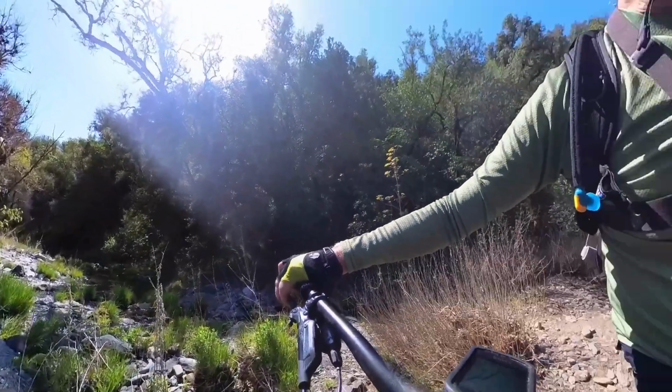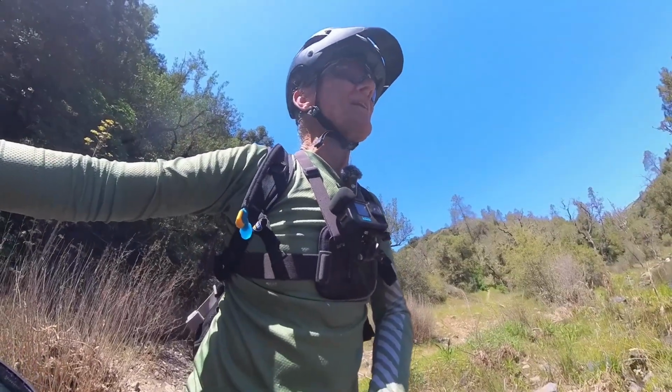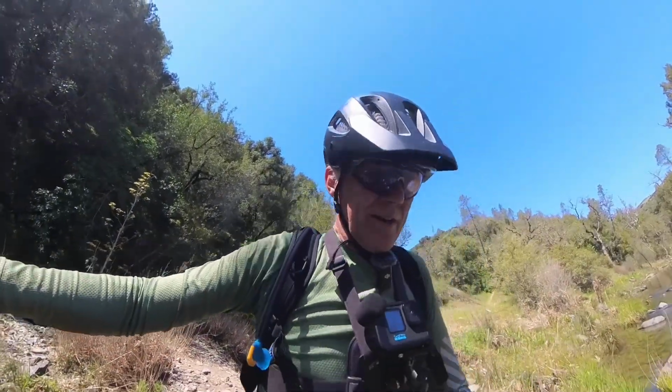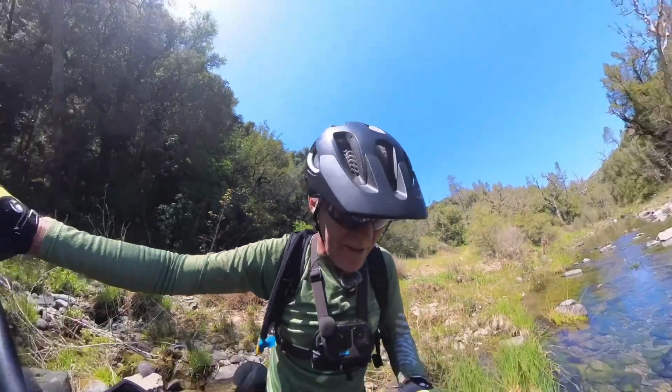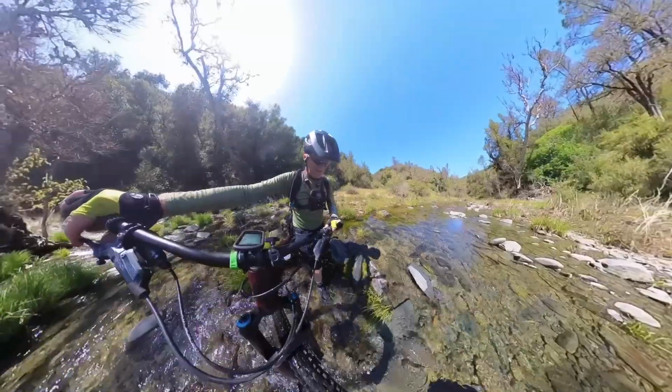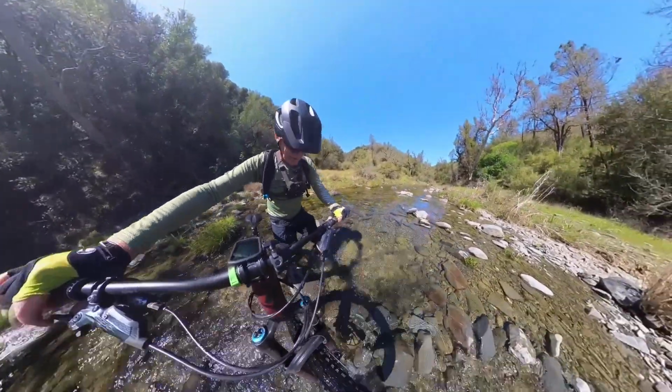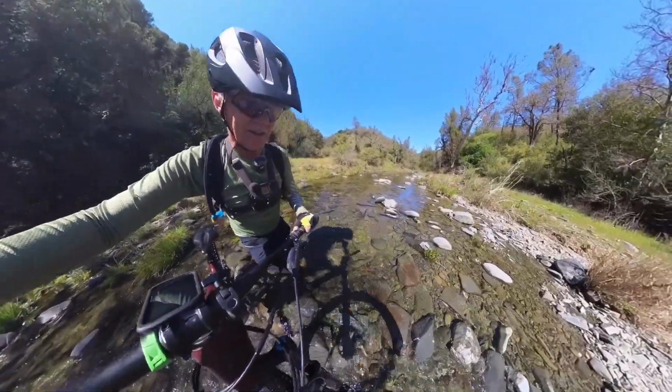All right, executive decision here. There's a couple of ways I could go here. I don't think I can walk across there without risking slipping and falling in, so I'm just going to go with the old wet foot approach. It's nice and warm out today, so I'm not that worried about it. Let's see, the rocks that you have to step on are wet and they could be slick.